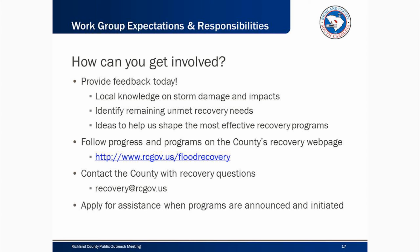But I just want to make sure that everybody's clear that providing us with the information up here is not equal to you submitting an application this evening to the county. The county is only using this information right now to calculate the unmet needs and make sure the action plan has all the information it can in it.